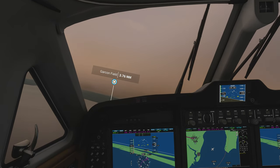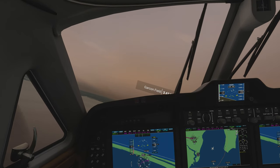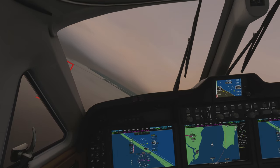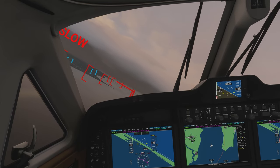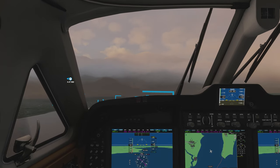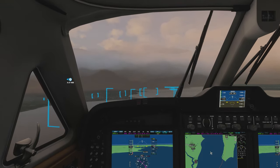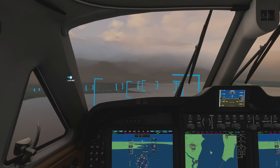Alright, the landing pattern. Where is it? Oh, it's right there. Oh, I see. Okay, I didn't make a sharp enough turn. Too slow, yes, that's true. Alright. Are you recovered from that? I did not realize how sharp that turn was, and I almost missed it.